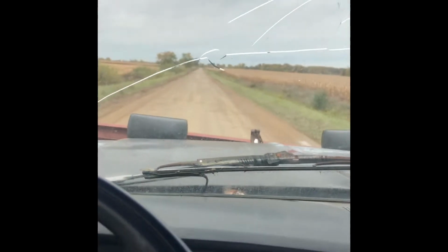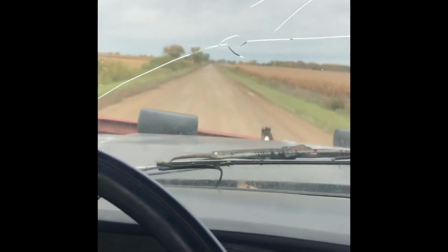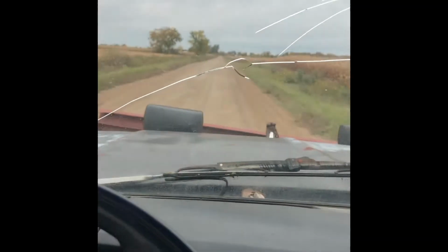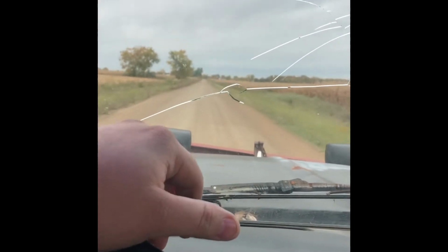So yeah, we're doing the drive home. She runs. It started right up after some coaxing with the starting fluid, which, I have my glow plug in a can right there. So yeah, she's a good girl.